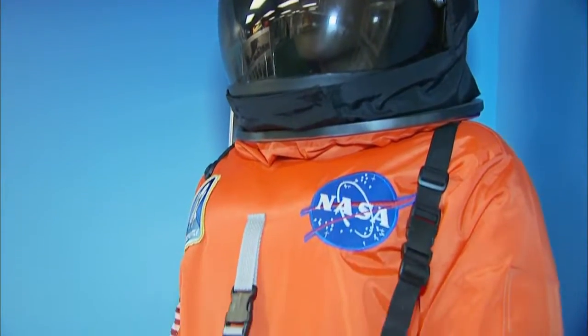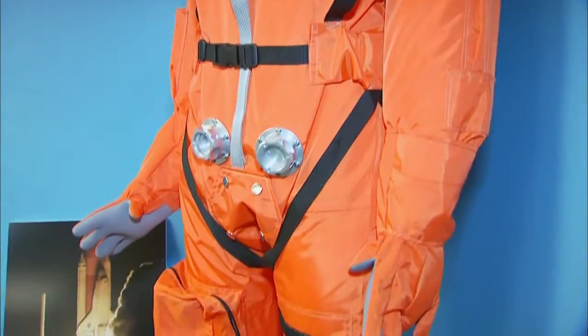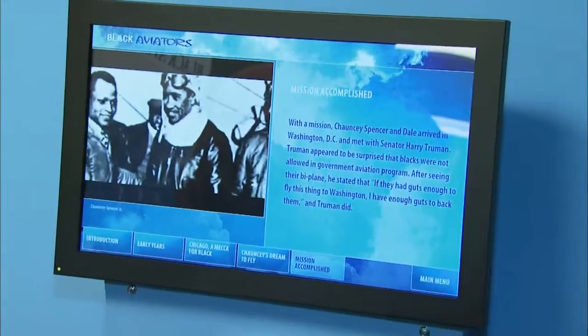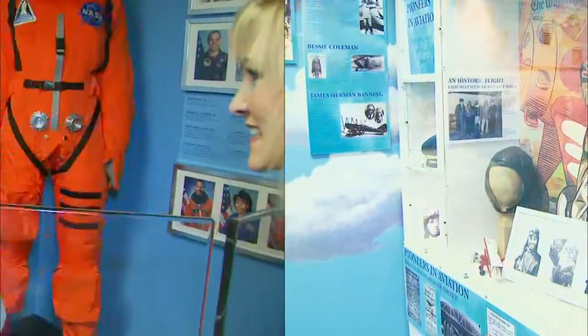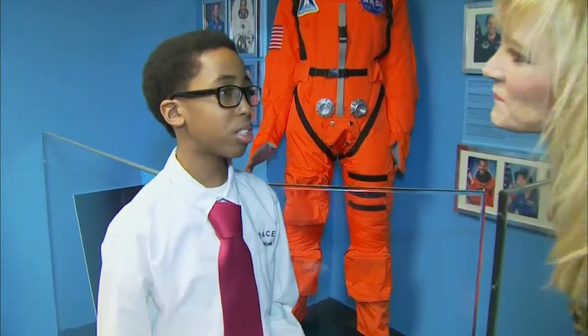This vignette's on African Americans in aviation. And so here we have a NASA spacesuit, which is very popular amongst young kids. They like to see pictures in front of it. And so this vignette focuses on, from the beginning of African Americans flying planes, all the way up into them being a part of NASA. A lot of cool things in there, but the spacesuit is definitely one of the most impressive.